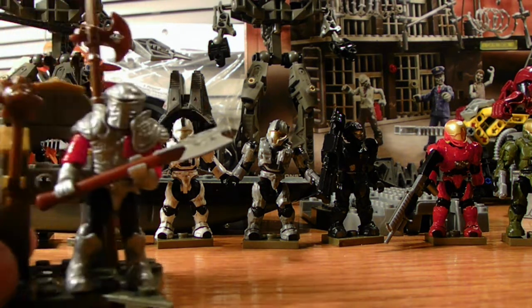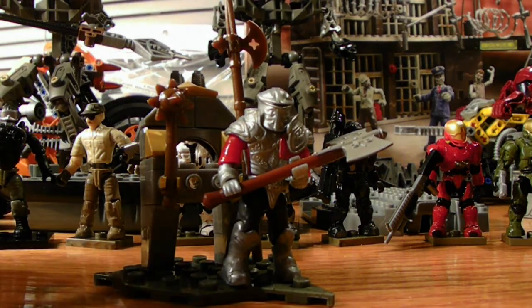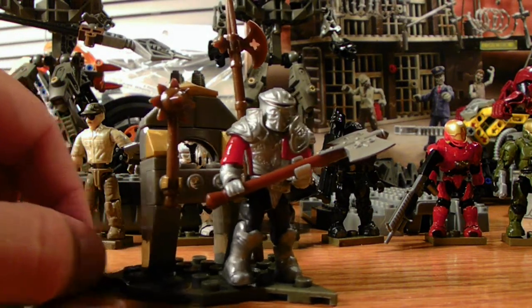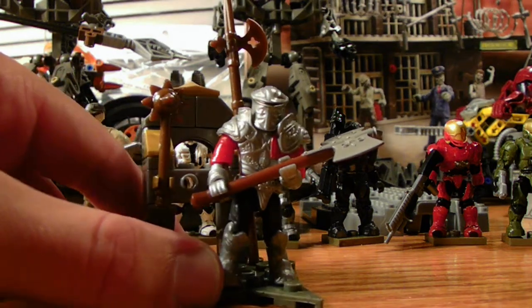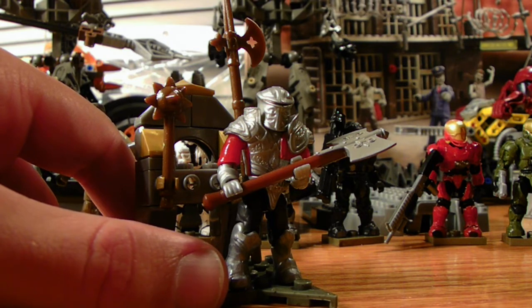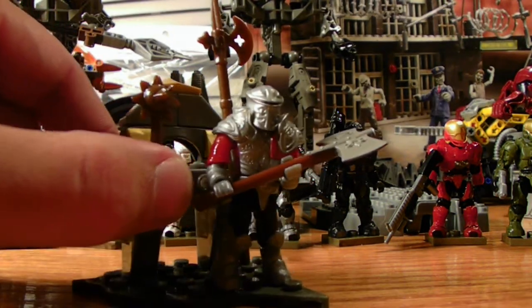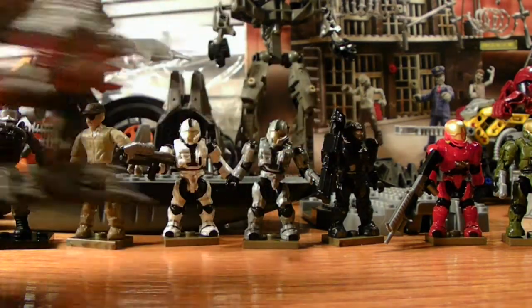First thing I got was an old, or I guess it's not too old, Assassin's Creed heavy armor knight. I never got this one in stores. I meant to get it, but never got around to it. I got him for $5. I thought that was pretty reasonable. It's a pretty interesting looking figure to me.